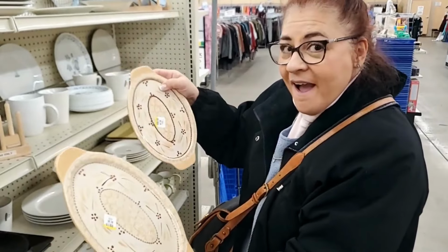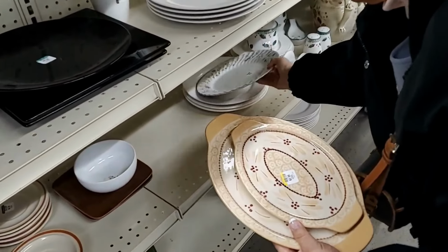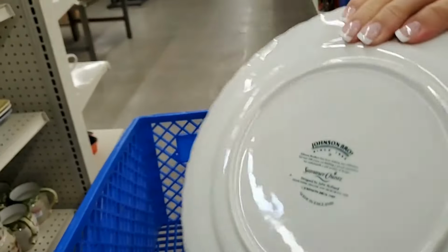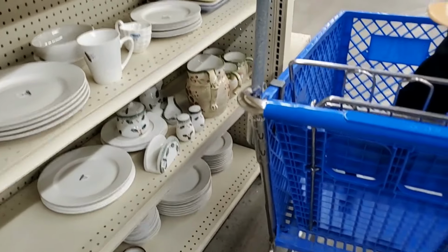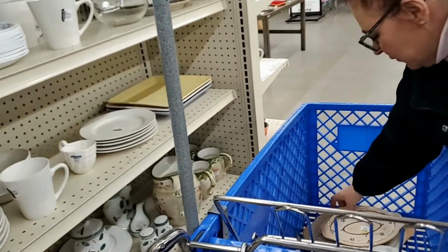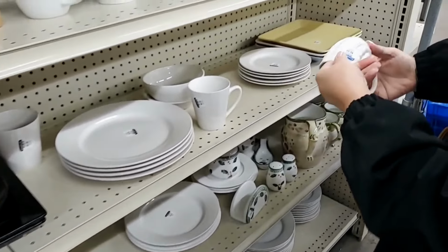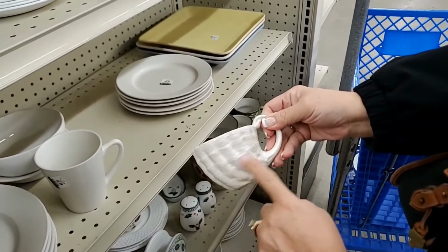One is the Johnson Brothers platter here, and that's in a transferware design that I currently have a whole bunch of for my spring decor. And I did pick up those temptation bowls, rather plates, but I don't think that they sell very well. And I did pick this up because I just thought it looked like Blenko. It's not, but it was a shell cup, and I thought it was really cute.